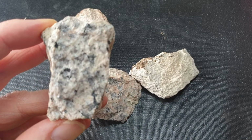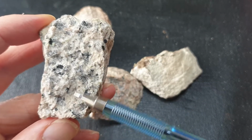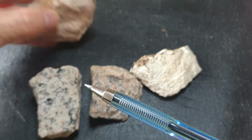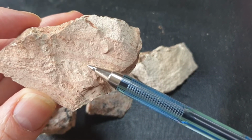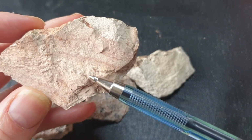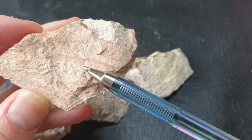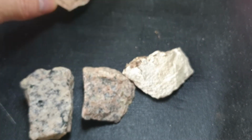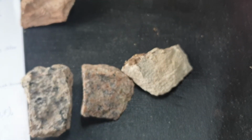This one forms mostly in batholiths from plutons, and the rhyolite forms extrusively. So this actually comes out as a lava, and most likely this was formed as an ash, a volcanic ash, which would have come out. You see the smoke. It's better if I draw an actual picture.